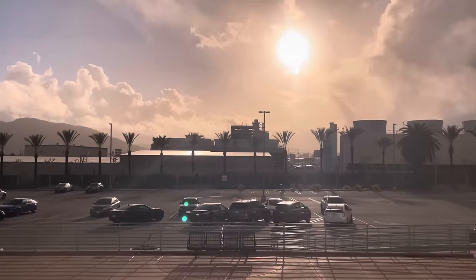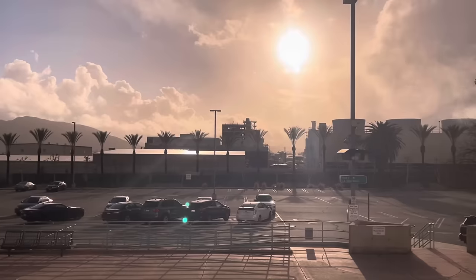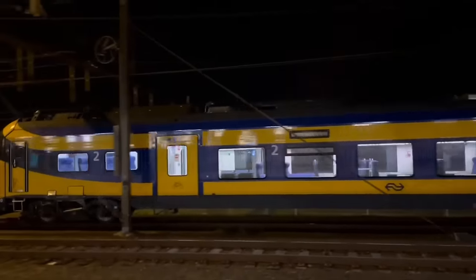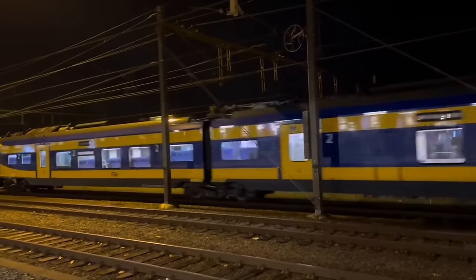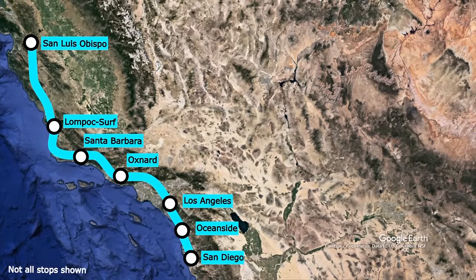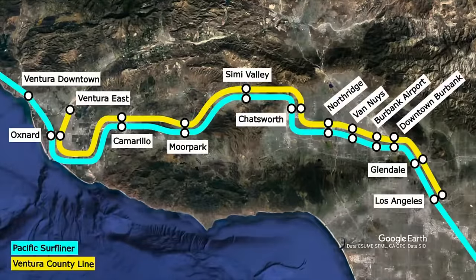The Pacific Surfliner is an intercity service, and it may be the American train that comes closest to intercity trains in European countries like the Netherlands. It serves as a long distance train, but it also serves commuters within a metropolitan area. Yes, the Surfliner runs from San Diego to San Luis Obispo, but zoom into the map and you'll notice that the section between LA and Ventura is practically the entire Metrolink Ventura County line.